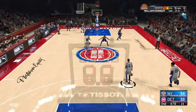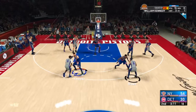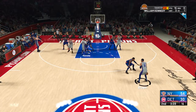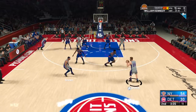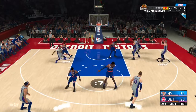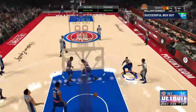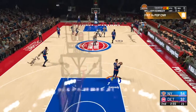Offensively, defensively, they are in total control. This has been an impressive performance tonight. Even with a big lead, they maintain their focus. Brown finds Griffin. Let's go. Nice form on the 20-footer. Kennard's got 5 now. Great look by Blake Griffin.